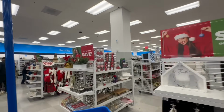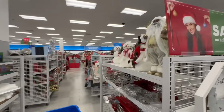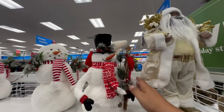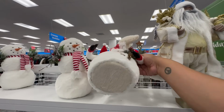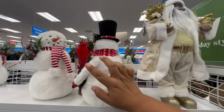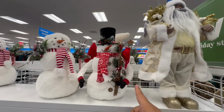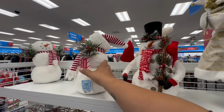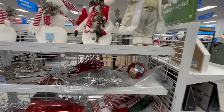It's been a little bit since I've been here, so I wanted to pop in and show you all the new items. Let's see, the first thing I'm noticing are some new little snowmen. One of the things I love about Ross is their prices. They really have some really good price points. These little guys are not so little, and are $12.99. And similar style, these are by Peppermint, also $12.99.